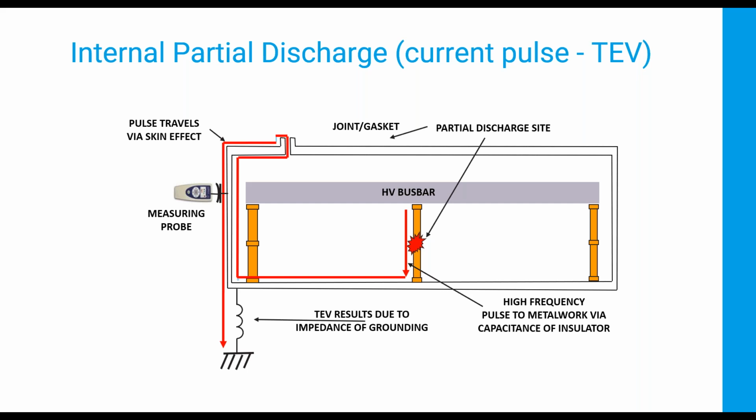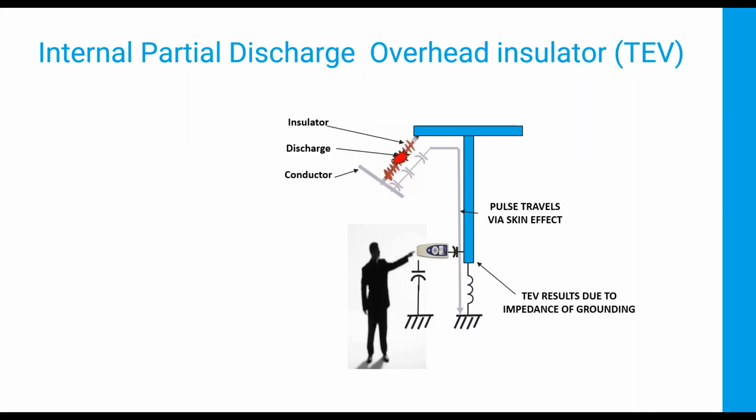Now, this high frequency pulse that's going through the outside of your switchgear panel or this bus duct is not harmful to the touch, but our instruments will be able to detect it. You would not only use it on switchgear panels. Here's an example in an outdoor situation. If you have outdoor ground cables, you could check them. Anywhere you have metal, you could check for TEV.